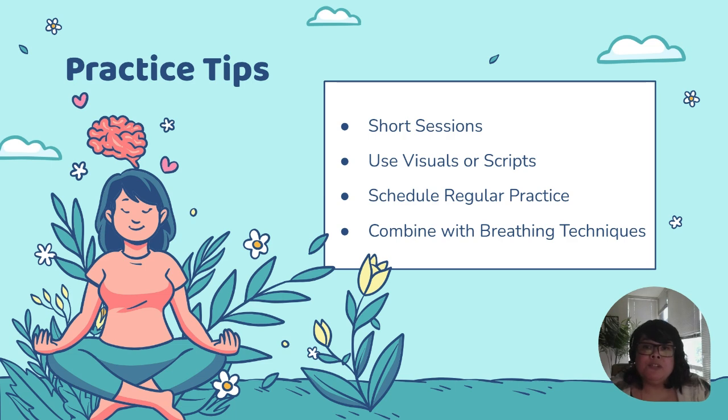Remember, the goal is to make PMR a sustainable part of your routine. It's okay to adapt these tips to fit your specific needs and preferences. Some days will be easier than others, and that is perfectly normal. The key is to be patient with yourself and celebrate small victories along the way.